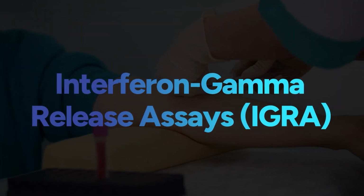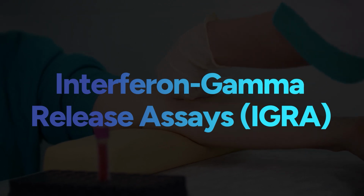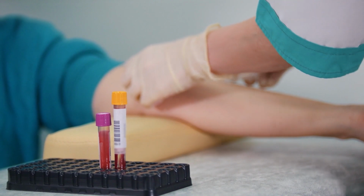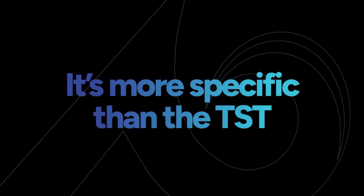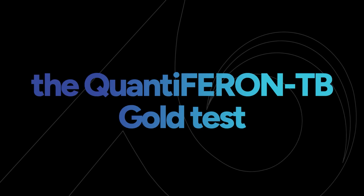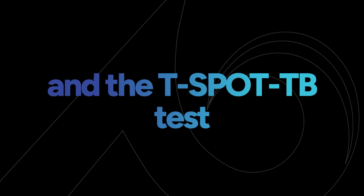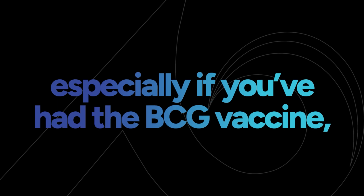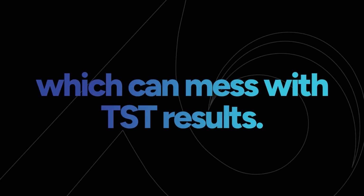Interferon gamma release assays, IGRA. IGRA is a blood test that measures how your immune system reacts to the TB bacteria. It's more specific than the TST and doesn't require a second visit. There are two main types: the QuantiFERON TB Gold test and the T-Spot TB test. Both are good options, especially if you had the BCG vaccine, which could mess with the TST results.